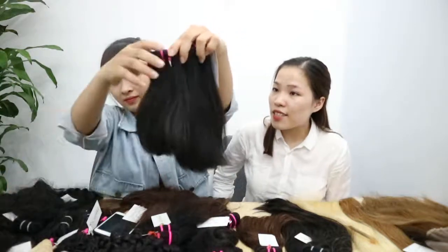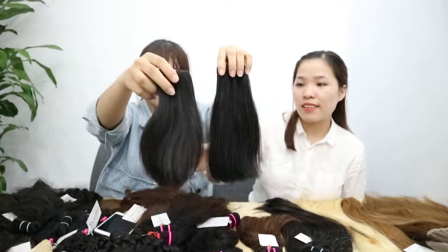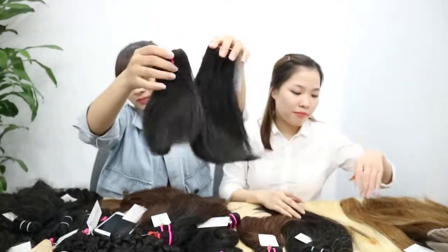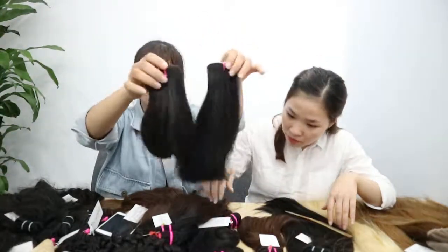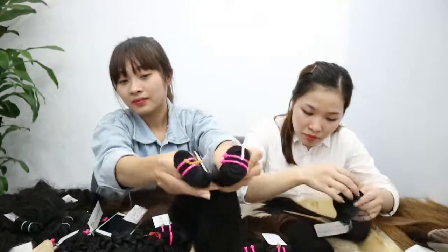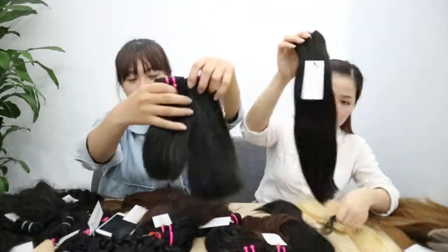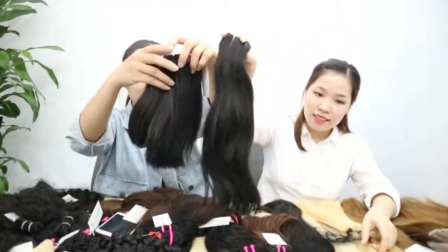It's different. Yes, 8 inches. The smaller, shorter one is 8 inches. And this one is 10 inches. And this one is 16 inches.